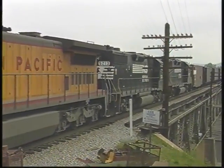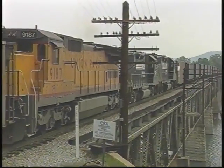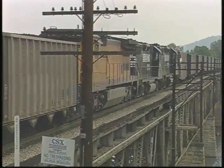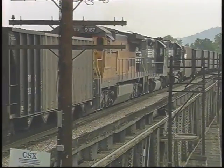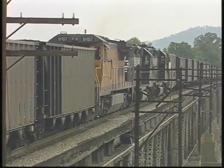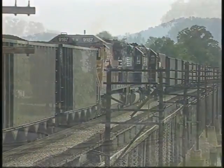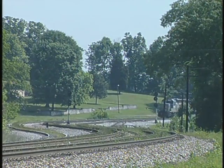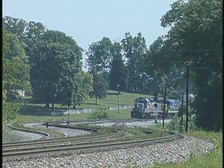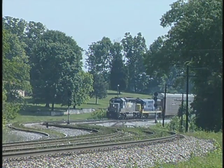Do thoroughbred black and white and armor yellow go together? Well, they do on the bottom line of the ledgers of both railroads. A northbound CSX freight comes off the bridge at South Bridgeport and snakes around the tight reverse curve leading past the old passenger station at Bridgeport.